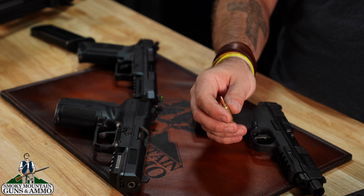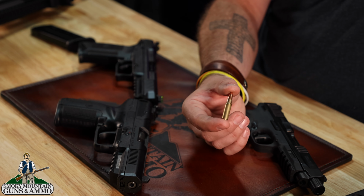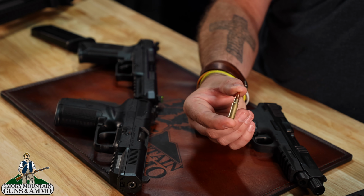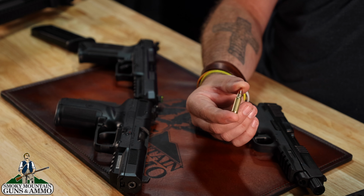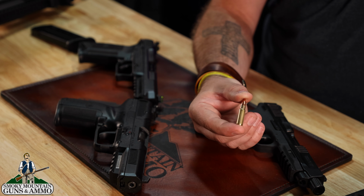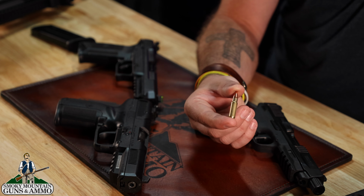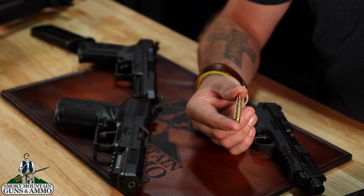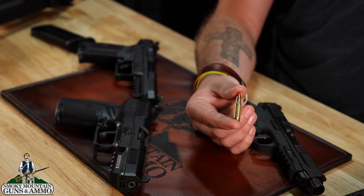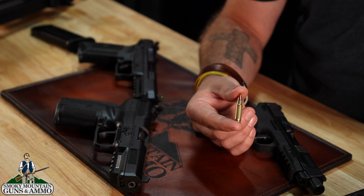So it's similar in length to a 22 Magnum right there. Penetration is going to be much greater on this round. Also, when hitting targets, it's going to slow down much faster because of how light the round is. This one in particular is coming in with a 40 grain projectile, so it's going to slow down much faster than, say, a 119 or 145 grain projectile out of a 9mm.